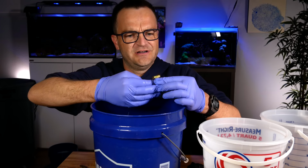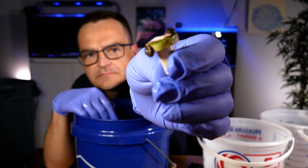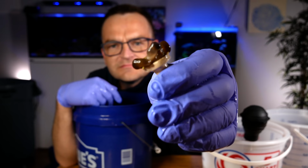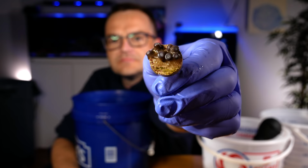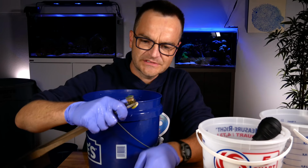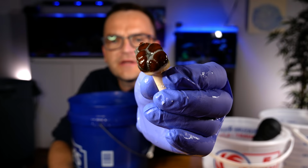All right, these are some sort of zoa. I don't know what kind they are. I guess embarrassing, I don't know the names. Some more zoas. I think it's a hammer, but I'm not sure. I'm just gonna get this off without breaking it into 20,000 pieces. One day I'll learn names of corals, one day.